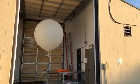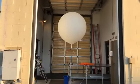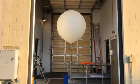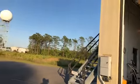The flight may terminate a little bit early if there's bad weather, but we should have a good flight tonight. And like I said, an hour and a half for the flight itself, so by about 8:30, we'll be finished collecting the data, and that includes temperature, humidity, pressure, and wind speed as it goes up.